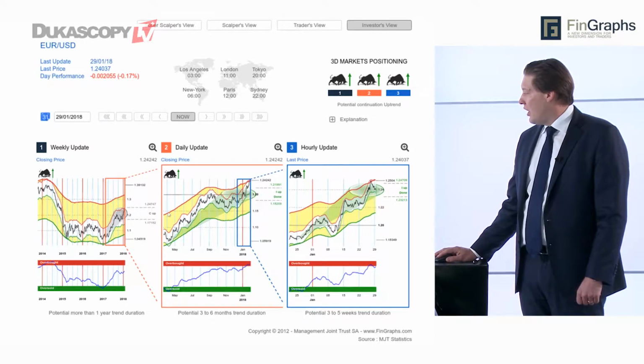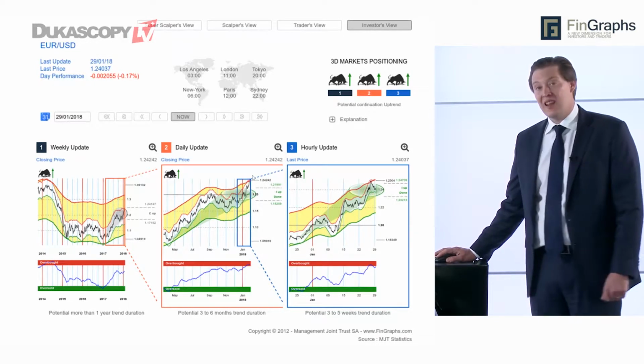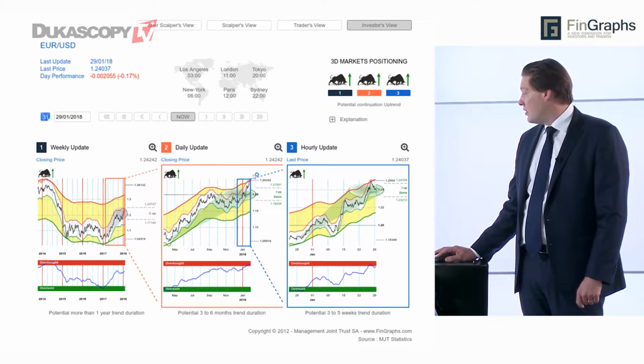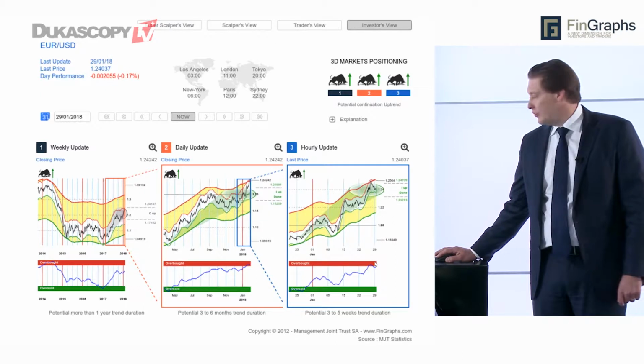The daily has reached its impulsive targets up and above and seems to be in an exaggerated position at the moment, so would also justify some retracement. And the hourly also seems to be exhausted, having reached its impulsive targets up and having reached the overbought zone.